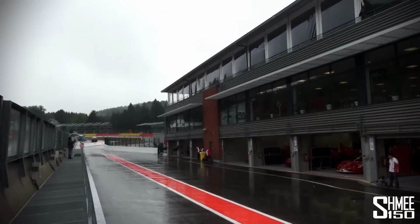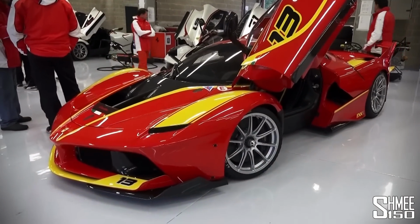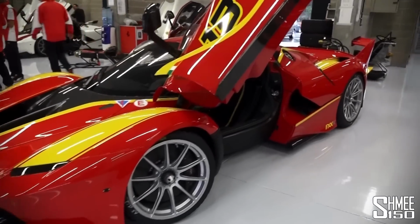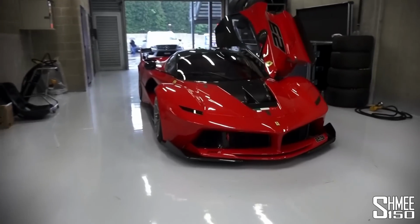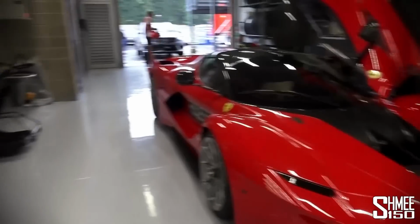For the moment though, on the assumption that not much is happening with this weather, I'm going to take a walk around the paddock and have a closer look at these cars. Let us take a look around then at the FXX K. Named the K because it is a LaFerrari with the KERS energy system. 6.3 litre V12, total 1,021 brake horsepower. 885 of that comes from the V12, 188 from the electric systems.